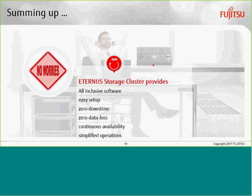We can cope with both unplanned and planned downtime. We've got the continuous service to any application, regardless of OS, through the quality of service capability, and of course, the easy setup. I should have done that at the top of the slide, really. The easy setup via the wizard that runs across all those different arrays.